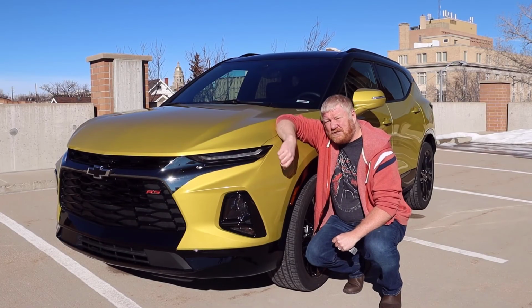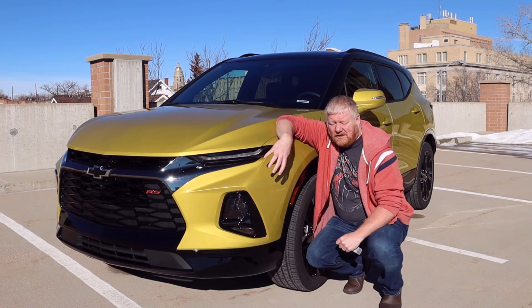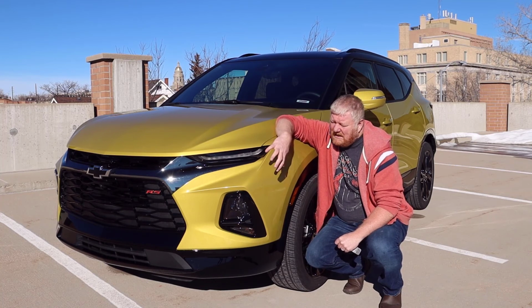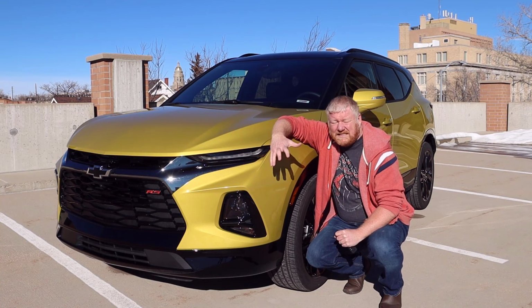So that's it. That's where I'm at with the 2022 Chevy Blazer. This is the RS package. Has a lot of great stuff. I really like this vehicle. It's not the best in this class, but it's nowhere near the worst either. This is a very good setup, and it's just pretty. I think it's really good looking. So that's what I got.